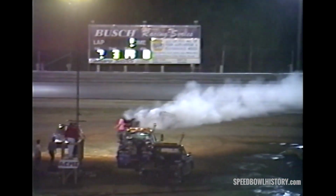Yellow out on the speedway. We've got problems. Not only in turn 2, but turn 4. The open wheel modifieds. Green is quickly back out. Again, it's Donnie Fowler up front, being chased down by the entire field.